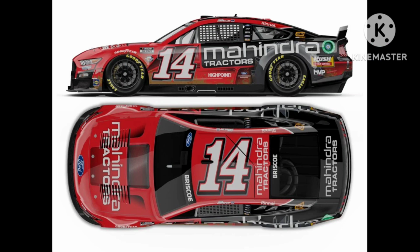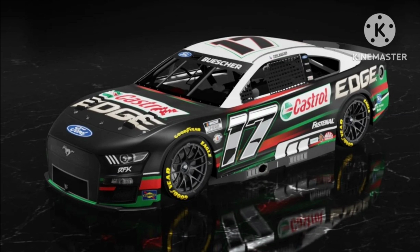Next up, we have Chase Briscoe's Mahindra Tractors paint scheme. At first glance, this may look like the same scheme as last year's, but if you look at the side skirt, it's got mud designs on it, which, in my opinion, brings the quality of the scheme up. I think last year I gave it a 7 out of 10. This year, I'm gonna bump it up. 8 out of 10.